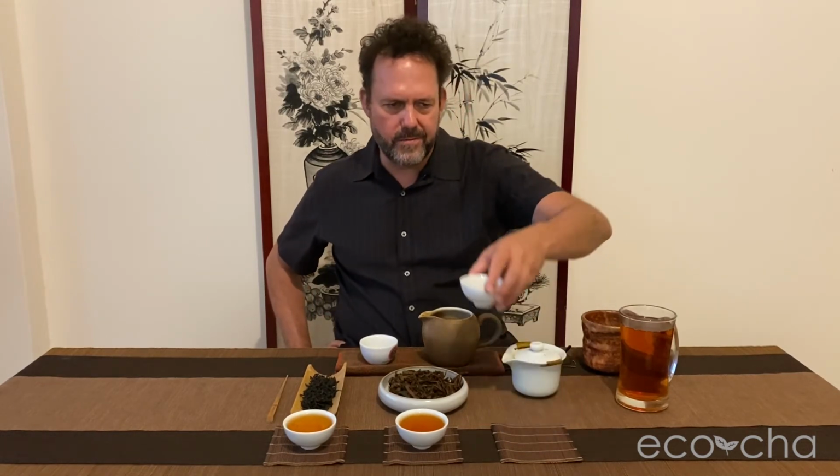I feel like the second brew is a little stronger, definitely more of a Red Jade. Red Jade is Red Jade, and once you know the flavor profile that it is, you'll be able to distinguish it from other black teas quite easily, I believe. Third one.